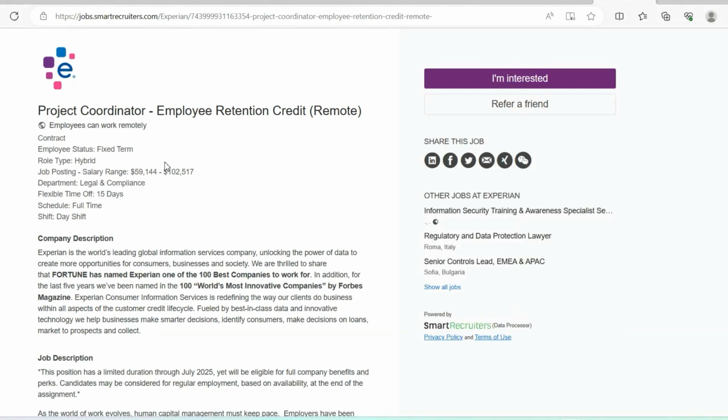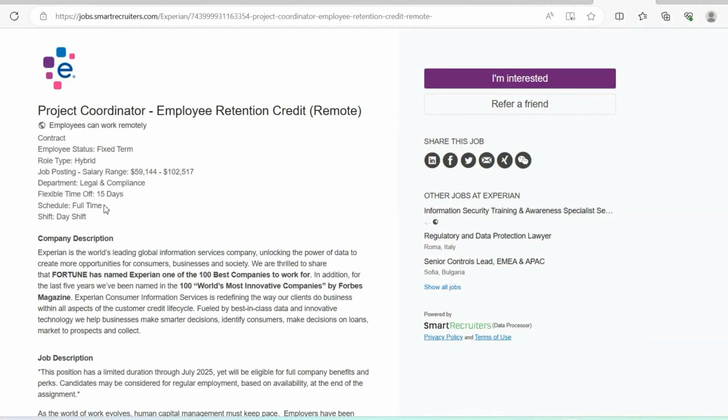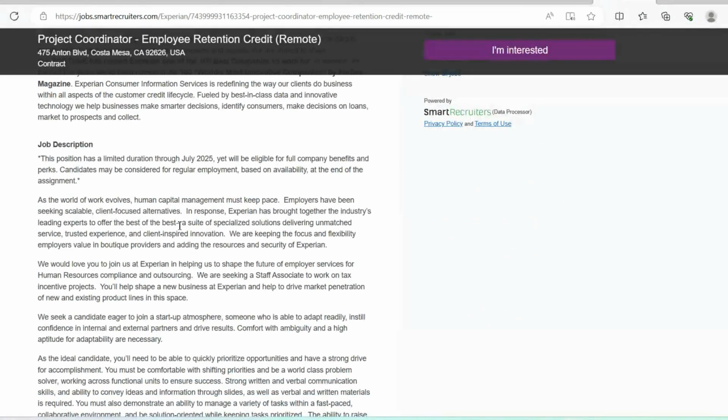This opportunity is open and accepting applications right now. Employee status is fixed term. This is within the compliance and legal departments. It does cover quite some benefits that come with the job. But in addition to that, it does talk about this position has a limited duration through July 2025, which means that this is a contract opportunity. It's a 2-year contract role. So once you're done with the contract, you can either make a decision to stay with the organization or have an exit type of strategy to look for a job elsewhere.